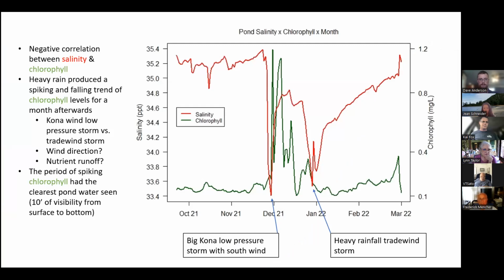So this is a graph of the data that we collected last year. You see the red line is the salinity and the green line is the chlorophyll. The chlorophyll measures the microalgae in the water, which is what we want, and you can see it's at very low levels. Then we have two big events, one in December and one in January, where the salinity drops very fast.